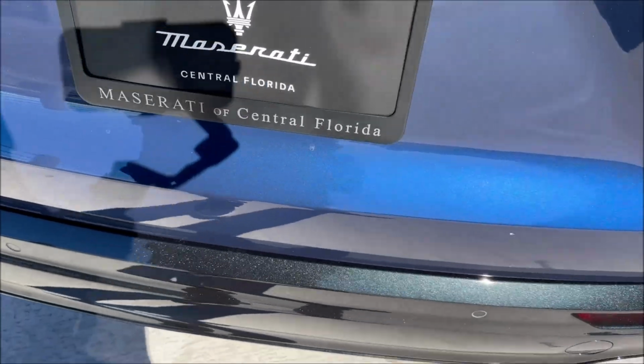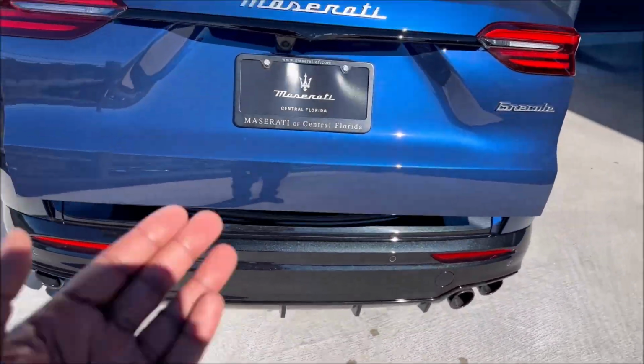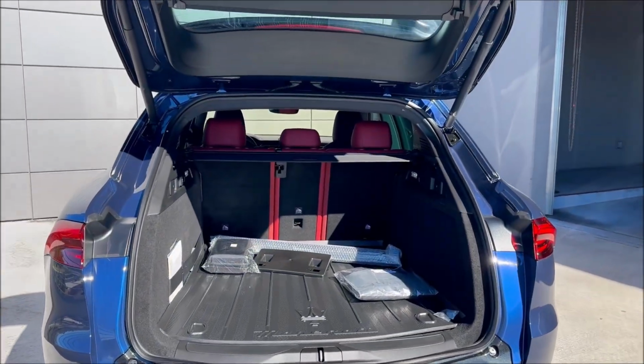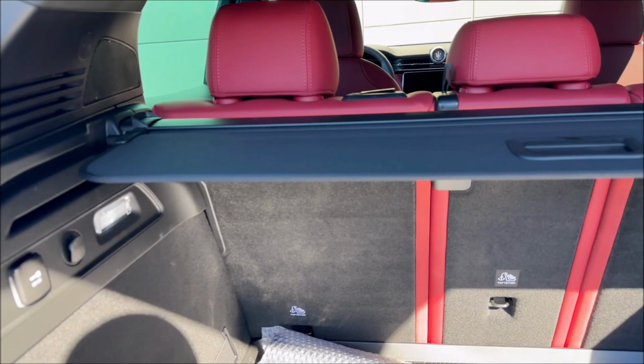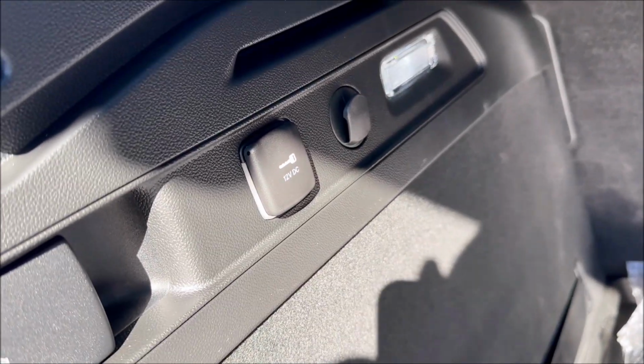Now, we do have the kick sensor here, so I'm actually going to do the little kick trick. It detects my foot on the way out and lets it up. Do that while we got it, right? I mean, why not? Now, with that said, we have a 40-20-40 split when it comes to the rear folding seats. Sunshade here, LED lighting on both sides to help us see. We also have the 12-volt DC right there. If that will focus in, there it goes.